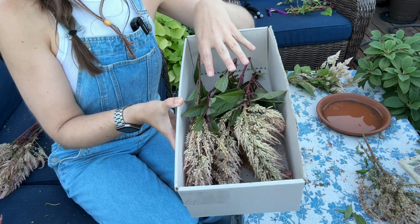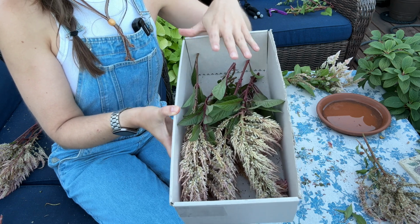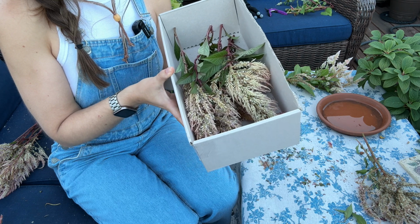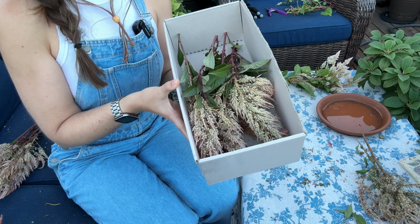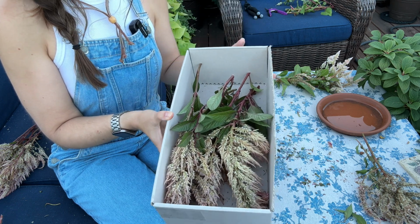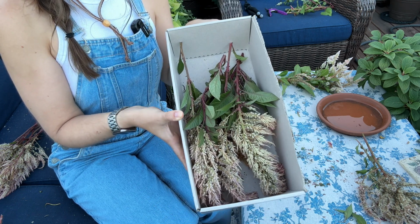And then in about a week, I'll shake these out and I will put all of the seeds into envelopes. Or maybe I'll put them in a Ziploc bag right now and then put them in the smaller envelopes when I mail them out or give them away. So that is how you save the seeds.